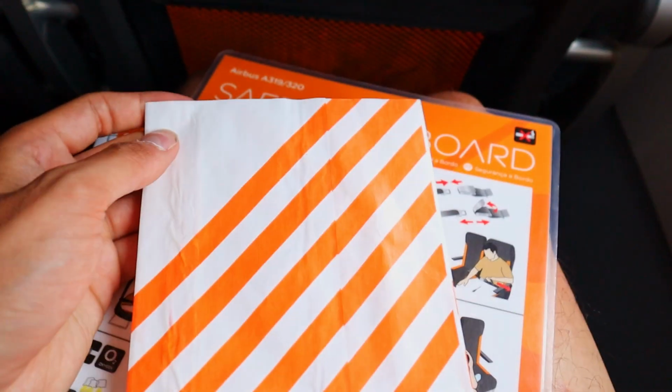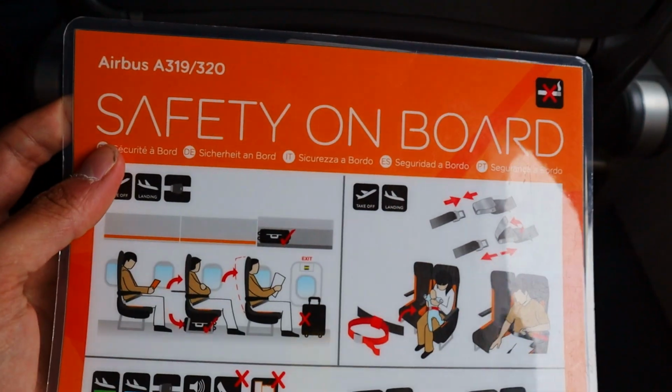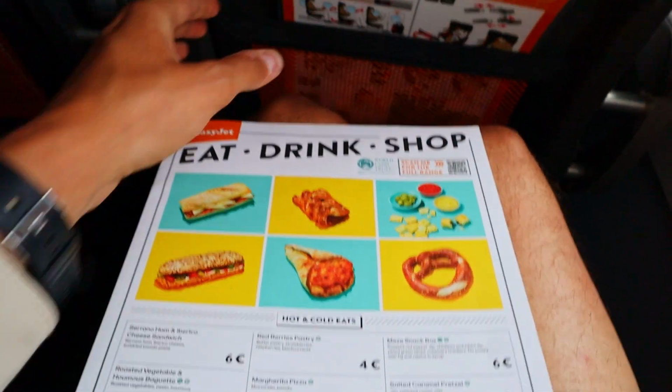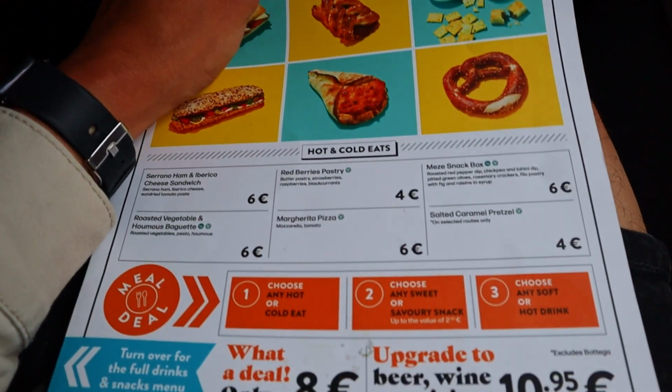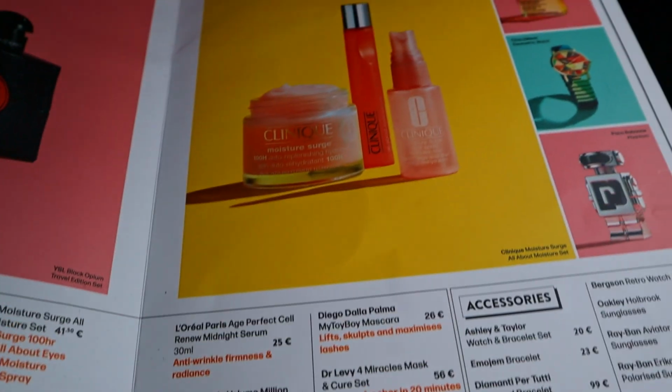You also have a tray top pocket that has a lot of stuff inside of it. First of all, a puking bag that everyone can use when they get airsick or just when they are sick. You also have a safety onboard card with 2 sides on it. People, please check these if you have never flown before, or even if you've flown, it's very interesting. You also have a menu with a lot of perfumes, food, and anything you want to buy on this flight.